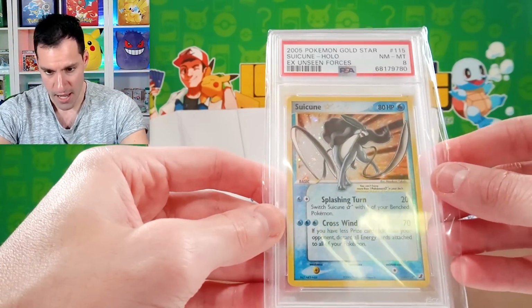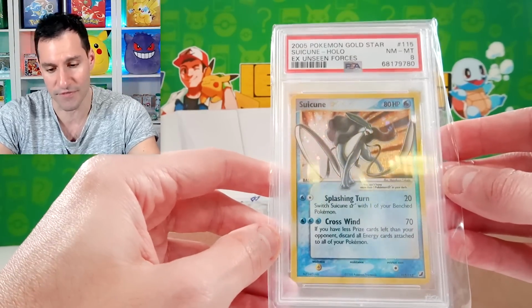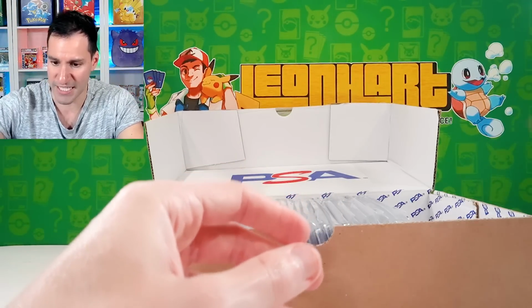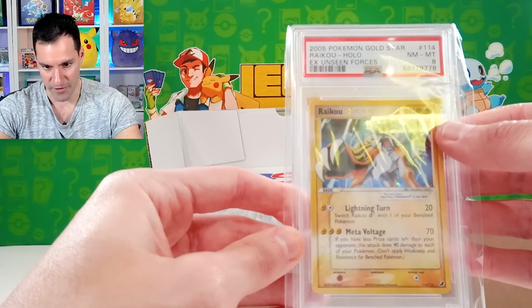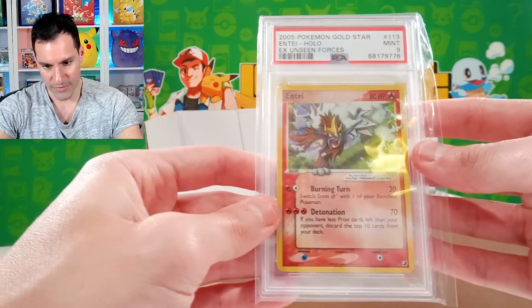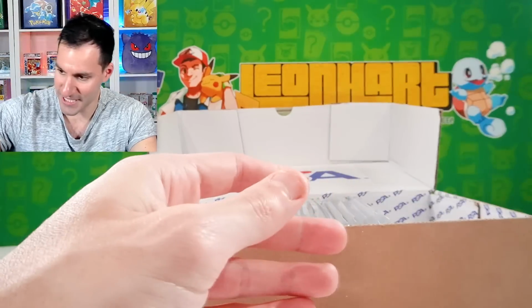Hold on a sec. Gold Star Pokemon now. Gold Stars were during the EX series, not all of them during the mid-2000s. Very difficult cards to pull. This one's a near mint to mint 8. I wonder if there is a Rayquaza Gold Star, as we have another Raikou. That is a mint 8. Entei, that one's a 9 from EX Unseen Forces.